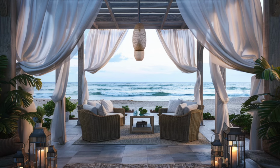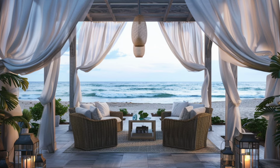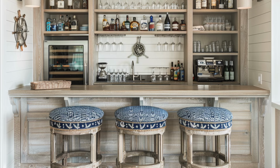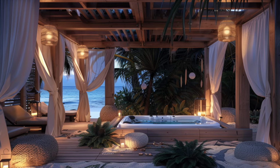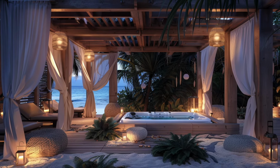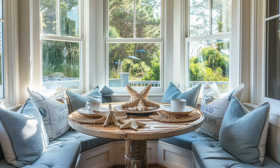Create a relaxing outdoor space. A coastal home wouldn't be complete without a relaxing outdoor space to enjoy the fresh air and sea breeze. Furniture. Choose outdoor furniture made from weather-resistant materials like teak, wicker, or aluminum. Comfortable seating with plenty of cushions is key.